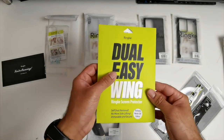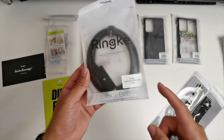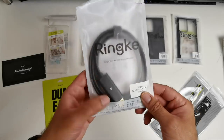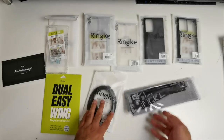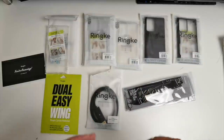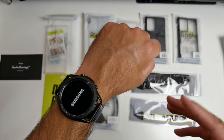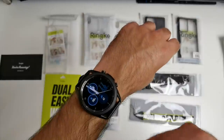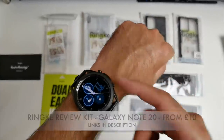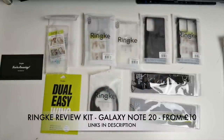We've got a screen protector here, and it is a tempered glass screen protector. Now we also have a Type-C to HDMI cable, and we got a bunch of straps as well. Awesome stuff. Now Ringke also do bezels for smartwatches. This is the Galaxy Watch 3. And yes, Ringke does have bezels for the Galaxy Watch 3 as well. So you can stick bezels on it, and it will give you a unique personalized look to your Galaxy Watch. And I should be getting my Galaxy Watch bezels very soon. And when I do, I will shoot a video on it right away.